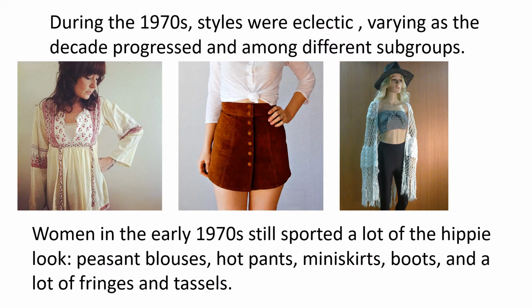By the time you get into the 1970s, obviously the door of so many norms has been broken open. The styles were not surprisingly eclectic and dynamic. They also varied among different subgroups. If you're talking the early 1970s, young women still sported a lot of the hippie look, peasant blouses. You still saw the hot pants and miniskirts and the high boots and so forth. And a lot of fringes and tassels were popular with this set.